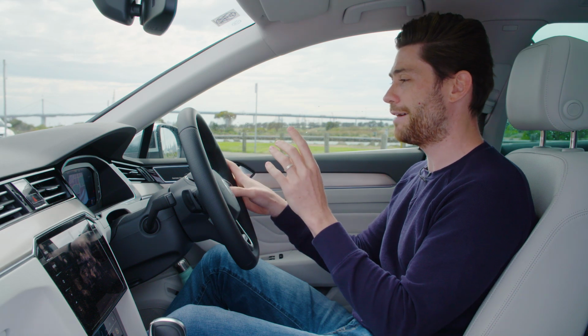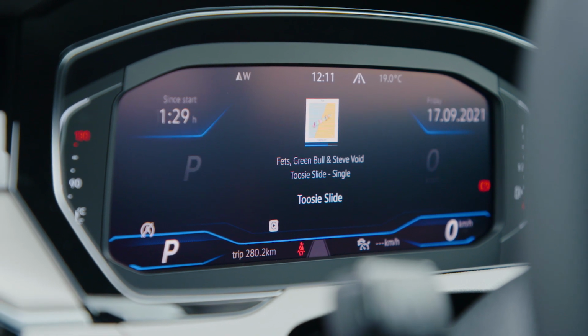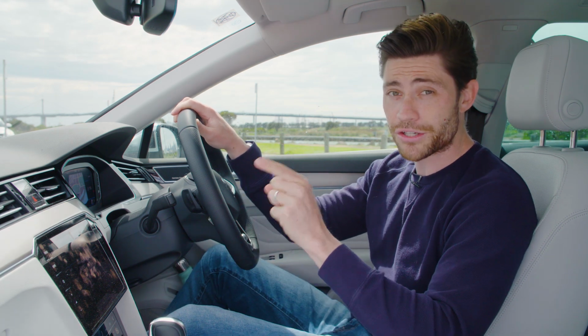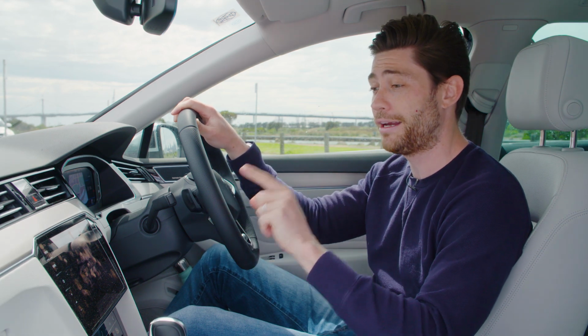My favorite is to have the nav full width or to have the two dials up with Apple CarPlay in the center. That's paired with a 9.2-inch central touchscreen. In regular versions of the Alltrack, that's 8 inches, so it's a little bit smaller, but this car gets the larger touchscreen, and it's a good system.